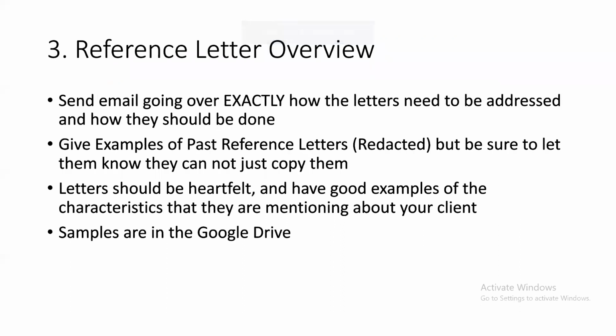The next thing I'm going to do is send a reference letter overview to my client. The reason for that is that I want to make sure these reference letters are done correctly. I can't tell you how many times before I started doing this, they would ask for reference letters and I would get back something that I could not submit to a board. This email goes over exactly how the letters need to be addressed, the exact form, and how they should be put together.